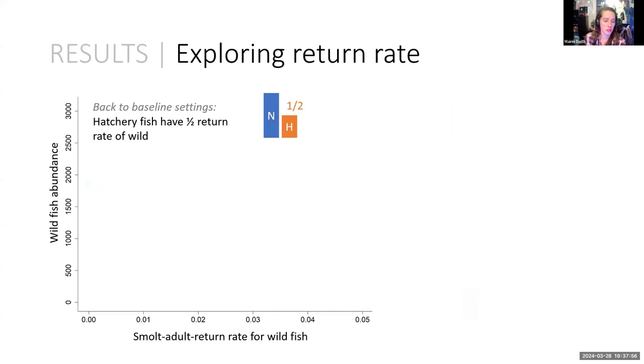So we took a look at these results and we thought, okay, what if the hatchery program is only able to provide a maximum of a few hundred fish on top of baseline conditions, what is it that's holding the population back? And for that, we took our model and we started to explore what happens if we change the return rate of the wild fish population.